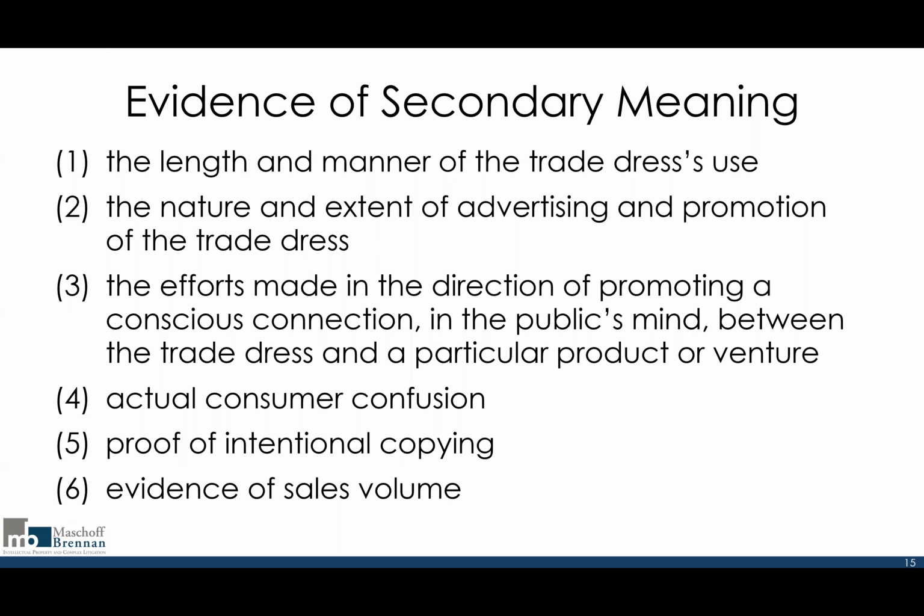For example, I don't know if this really happens, but looking at John Deere, if they say, look for the green and gold, always trust the green and gold, something like that. That shows that they're highlighting their trade dress and not just saying, hey, buy a really functional and nice tractor from John Deere. They're great.